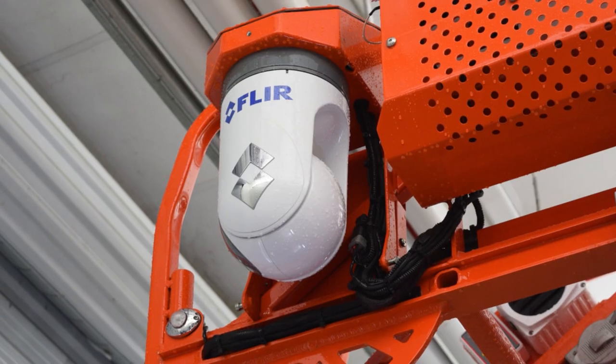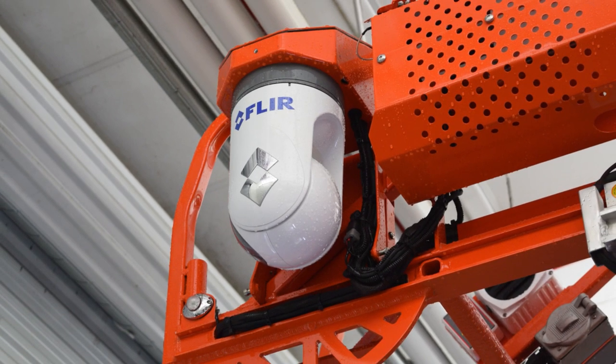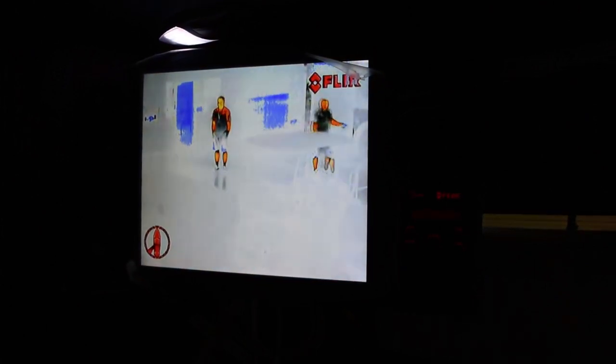We put a FLIR camera system on the vehicle because we do a lot of water rescues. We get tourism in our town, so we do kayak rescues. People get lost in the salt marshes. We can use the FLIR system to find them right away.